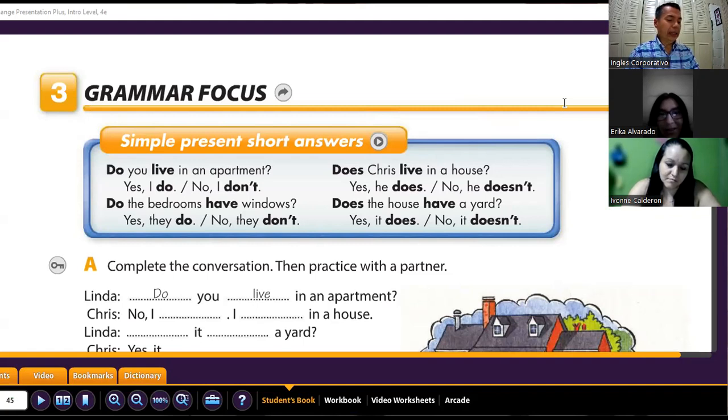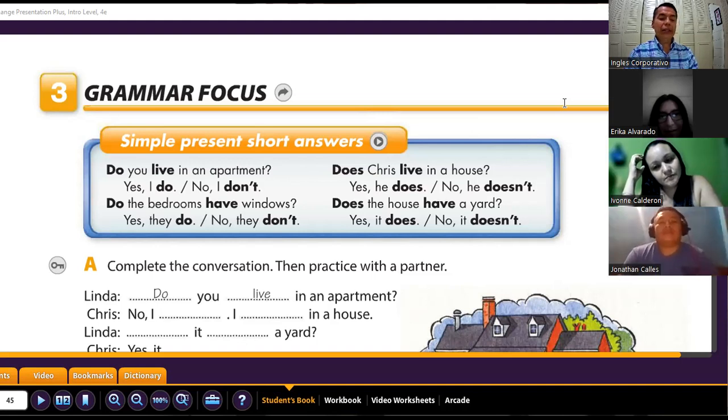Now, Delia, please. Does Erika live in a house? Yes, she does. Does Erika's house have trees? Yes, it does, right. Do you live in a small house, Delia? No, I don't. Do you live in a big house? Yes, I do. Good. Does your house have a big living room? Yes, it does. Okay, good.